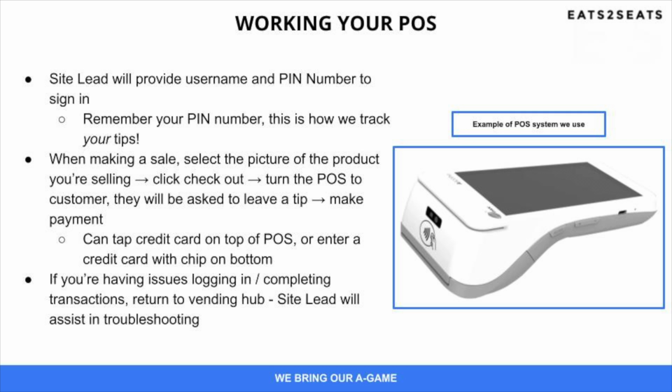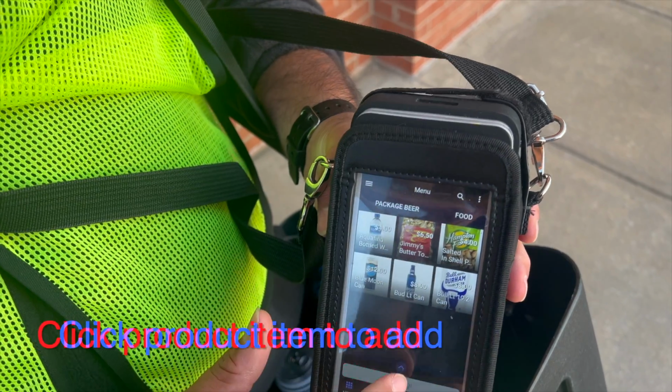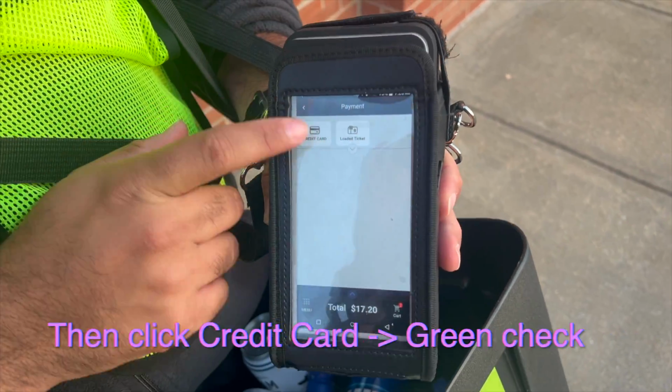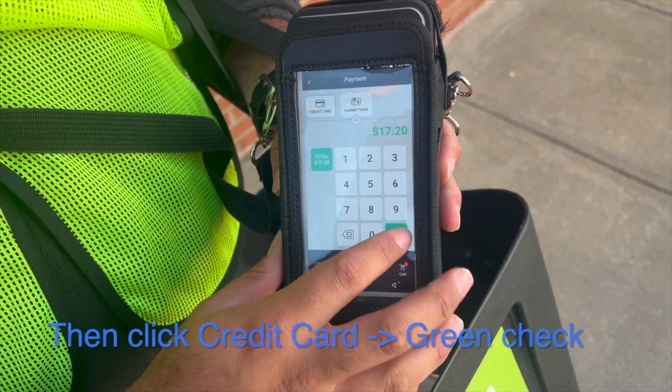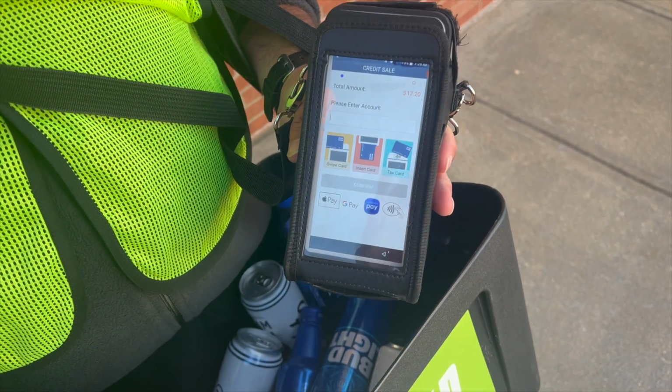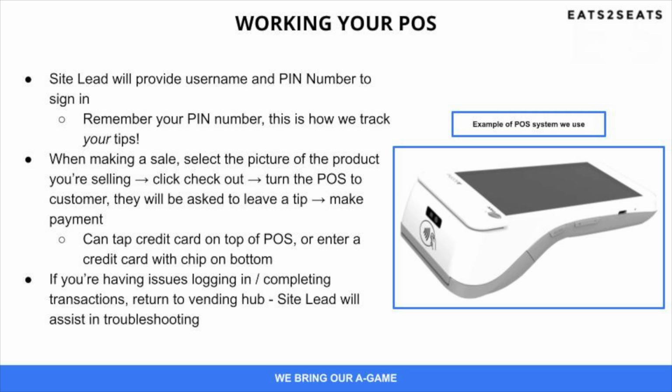Next, let's review your mobile point of sale system. Remember that your site lead will give you your login and PIN information and that it's very important you remember it. Also know that in general, to use these devices, every product item will have a picture on the screen. You'll click that product item to add it to the cart. Then you'll click the green checkout bar at the bottom of the screen. Then you'll click the credit card button in the top left. Then you'll click the green check on the number notepad, and then it will prompt for customer payment, where they will tap their card and add a tip option if they want to.